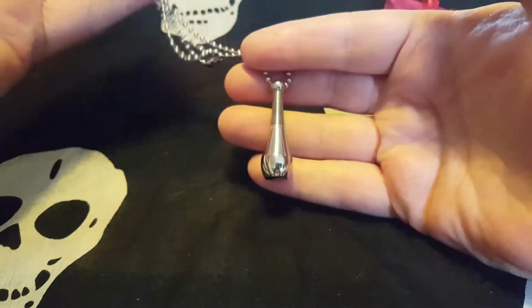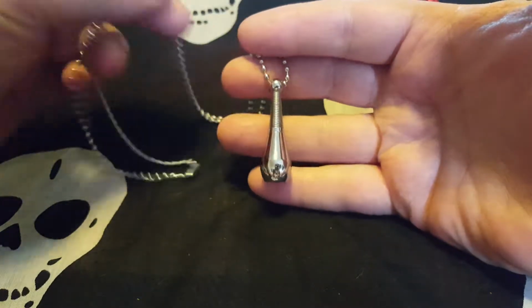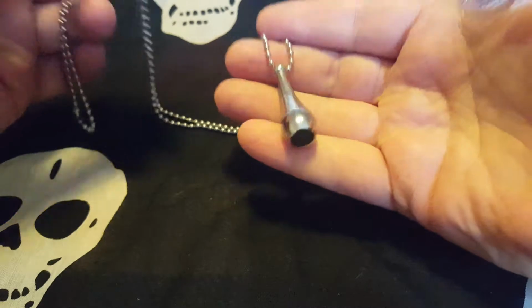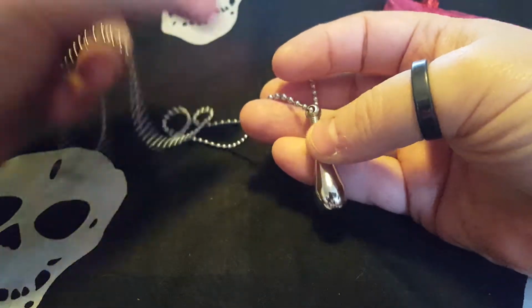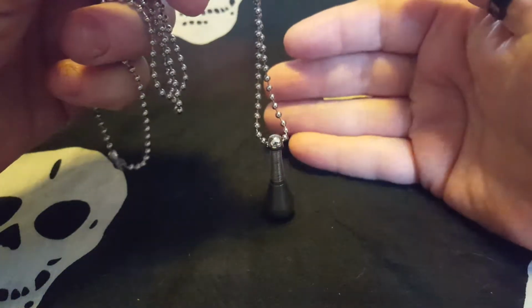I really can't wait to get this filled and actually start wearing it. It's got a good weight to it. It's quite heavy. Flat bottom, as I say, it's stainless steel, in a silver colour.